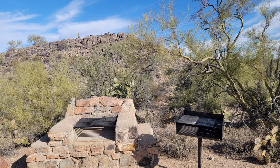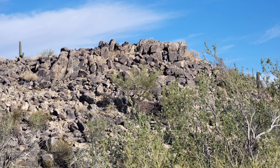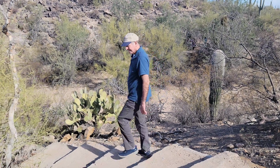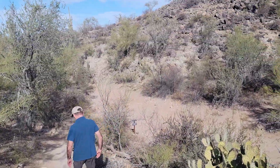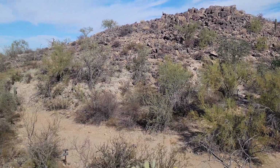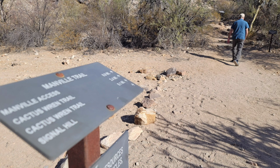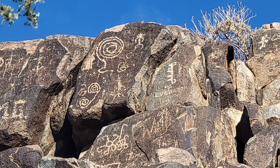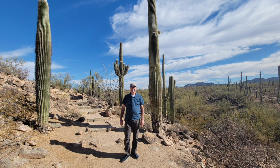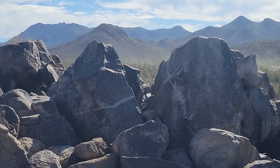You park at the picnic area, and that hill in the background, that's where you're hiking to. And that's where the petroglyphs are. Going down the steps, and then there's the hill. There's a number of different trails in the area, and if you want to make the Signal Hill Trail a little longer, you can go quite a bit further. Well, you can see a number of the petroglyphs on the rocks as you hike up. This is the view from the top.